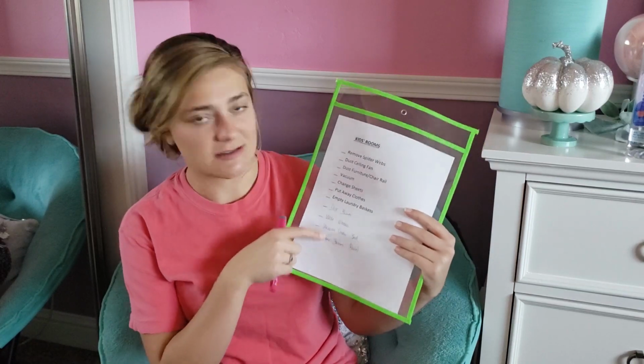And as you've seen in my last videos, I wrote out a little list here. We already had this list made, so I needed to add a few things to it. I'm using this little green clear plastic sleeve, and it works to slide my paper in, and then it works as a dry erase board. So I can keep reusing this list over and over, and I don't have to print a new one every single time I need to do an extreme clean on a room. These are really handy, and I'll link those down below for you guys to check out.